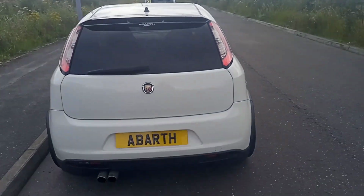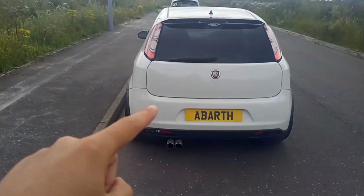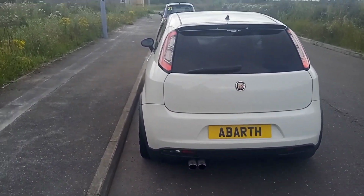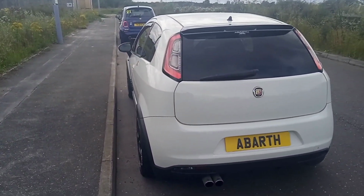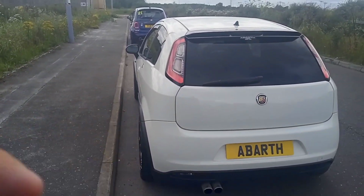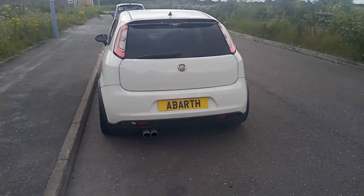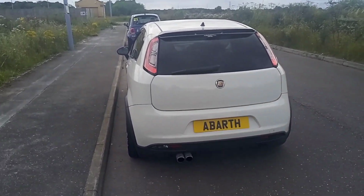So, moving on to the back of the car, where, as you can see, there's quite a lot of nice goodies on it, especially the wide, massive arches. I mean, take a look at that side profile and those arches. Combined with that black trim, they look massive, which is what I love about this car. It is so, so wide and really separates it from the regular Punto.